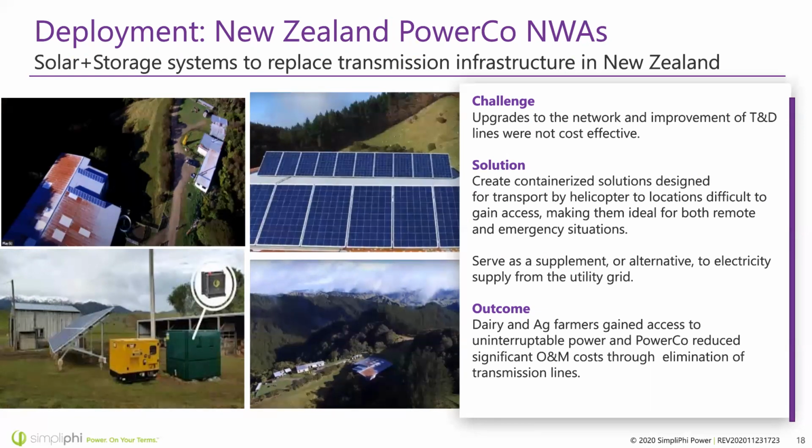And while I mentioned before the footprint of our standard 3.8 kilowatt hour battery, the little black box in the bottom left-hand corner, those were able to be airlifted by helicopter to locations difficult to gain access, and have been ideal for remote and emergency situations, providing supplemental and alternative electricity to the utility grid in certain situations. But at the end of the day, it really came down to the dairy and egg farmers being able to access uninterruptible power. And of course, on the economic side, reducing the significant operation management costs through the elimination of the transmission lines.